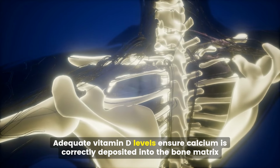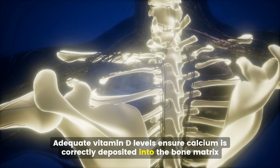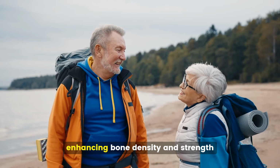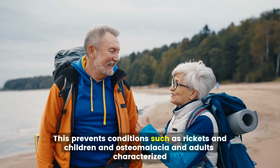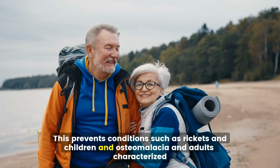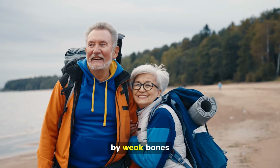Adequate vitamin D levels ensure calcium is correctly deposited into the bone matrix, enhancing bone density and strength. This prevents conditions such as rickets in children and osteomalacia in adults, characterized by weak bones.